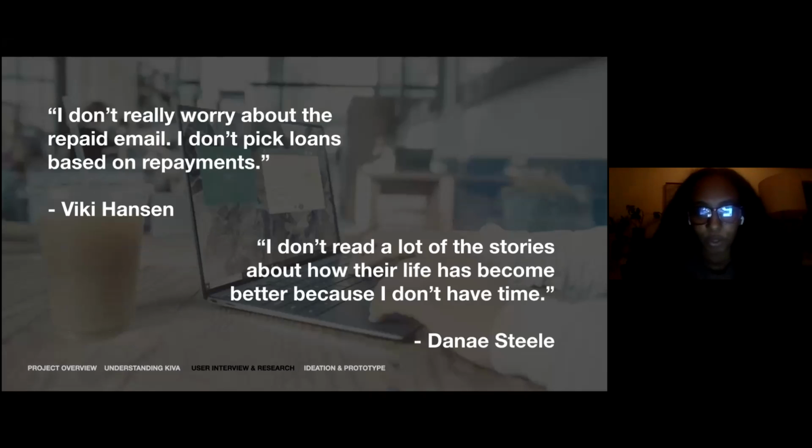One person said, I don't really worry about the repayment email. I don't pick loans based on repayments. This was really important. A lot of people said that they lent on Kiva because they cared about helping people. The repayments were more of just a bonus. And I don't read a lot of stories about how their life has become better because I don't have time.